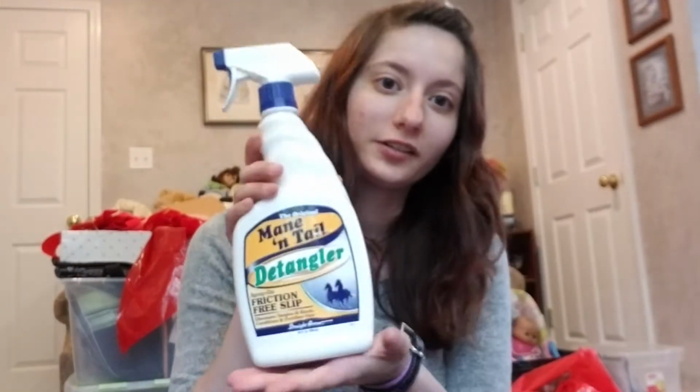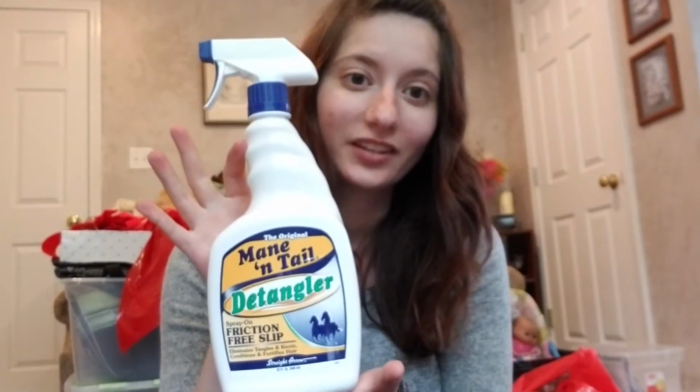And then the last thing that I got from there was my mane and tail detangler. I've been out of this stuff for a while, and I use this stuff almost every time I groom my horses because I brush their tails. I brush their tails, and then whenever I'm not going to ride after they're all clean, I'll spray detangler on their coats, on their bodies, and then I'll brush them with a soft brush, and it makes them super slick.